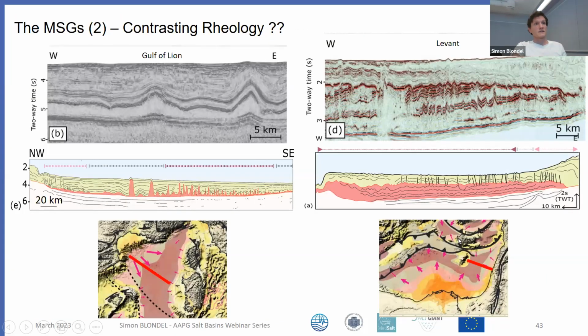And while doing this, what struck me is the difference between the east and the west. Partly if you look between the Gulf of Lion and the Levant Basin, which are a bit more comparable than the other margins, we see that in the east the salt managed to stay in a quite cohesive, unique salt body, while to the west it is highly deformed. You have really high salt structures, really high salt bodies. And I've done a bit of reflection in the thesis on trying to understand that.